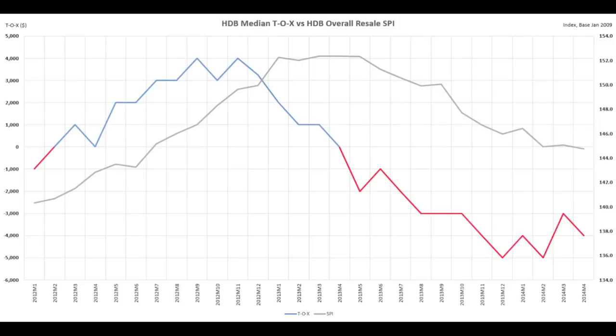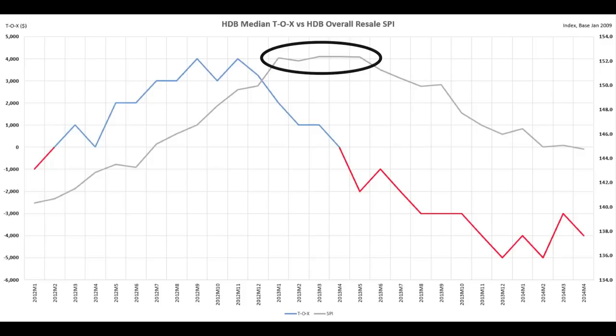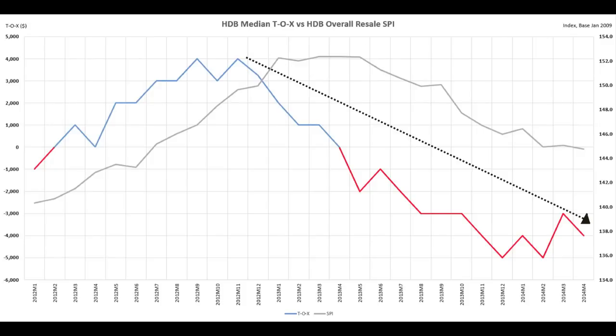When we overlay the SRX price index with TOX, we see that the bearish sentiment started to take hold about a month before it was reflected in the index. The TOX shifted from bullish to bearish in the last quarter of 2012. Meanwhile, the turn in the price index was not as quick and as obvious as the turn in the TOX. Prices hit a plateau as the market struggled to resist downward pressure on prices. It took a consistent bearish sentiment, as reflected in the negative trending TOX, to finally break the price index.